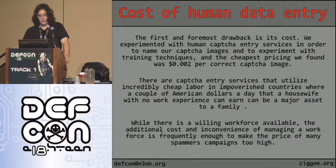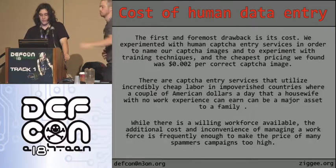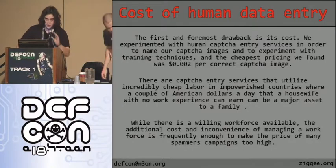First and foremost drawback is its cost. We experimented with human CAPTCHA entry services in order to name our CAPTCHA images and to experiment with training techniques. The cheapest pricing we found was about a fifth of a cent per correct image. There are CAPTCHA entry services that utilize incredibly cheap labor in impoverished countries where a couple of American dollars a day is what a housewife with no work experience can earn, and it can be a major asset to their family. While there is a willing workforce available, the additional cost and inconvenience of managing a workforce is frequently enough to make the price of a spammer's campaign too high.